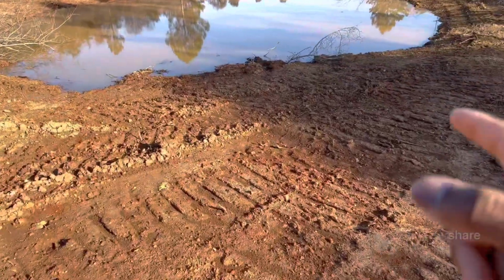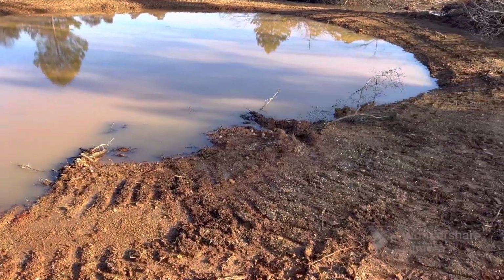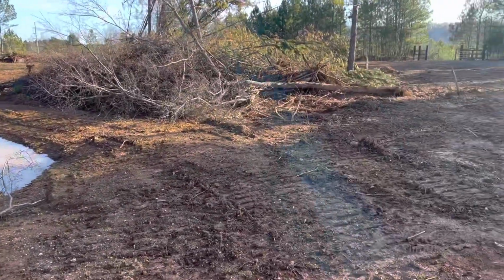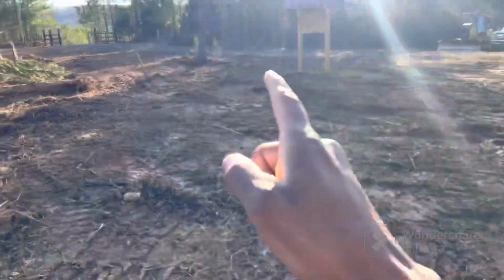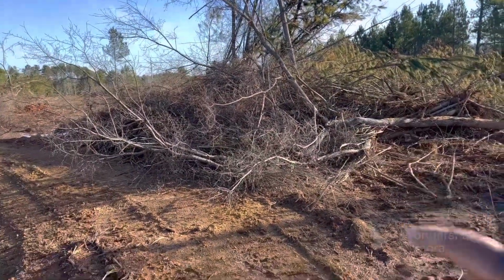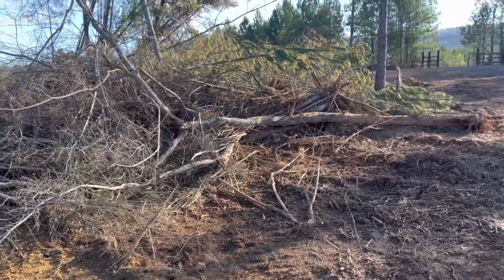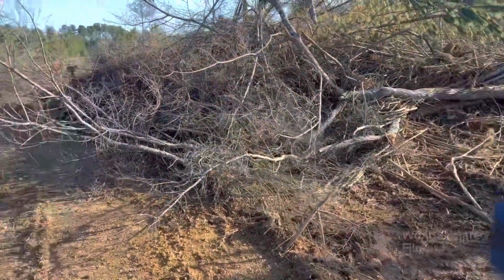I think he's gonna leave this maybe, or maybe try to dig it out. That'd be a nice little spot to keep a nice little pond here. I think he's got one more spot here to get. I don't know if he's gonna leave that one or not, but I know he's got this little spot to get. He really didn't want to go into that, just because it kind of caves in. He was saying he didn't want to get the dozer in there and get stuck or anything.